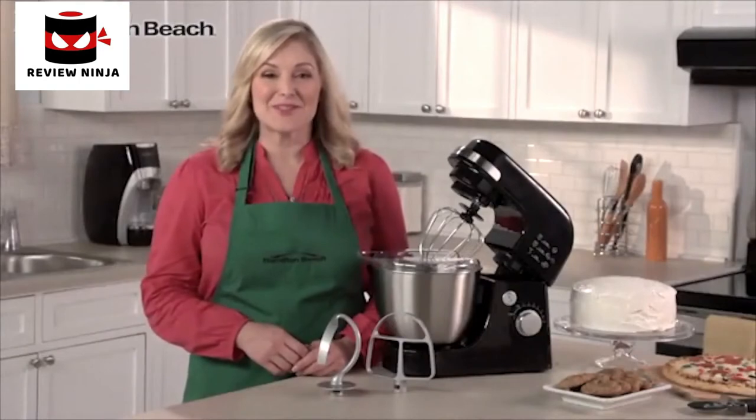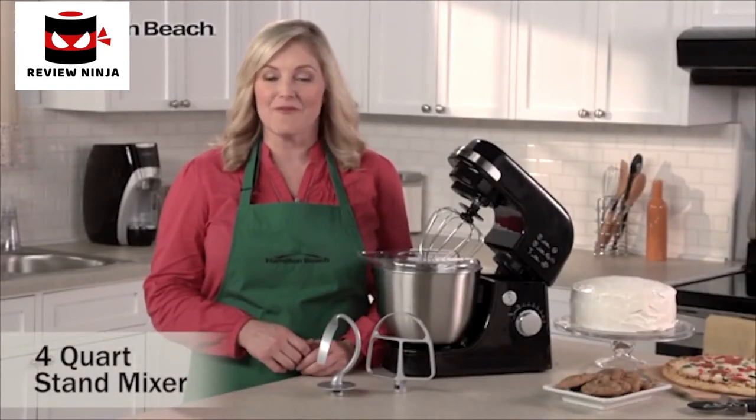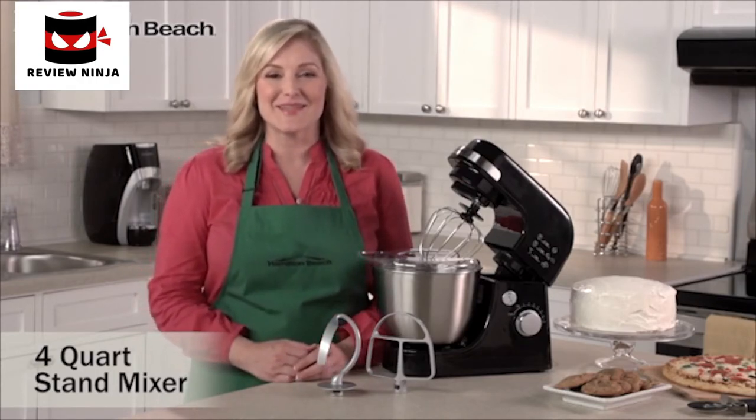Hi, I'm Elise for Hamilton Beach. This 4-quart stand mixer is designed for hands-free mixing for a wide variety of foods, ranging from light and airy egg whites to sticky bread dough.